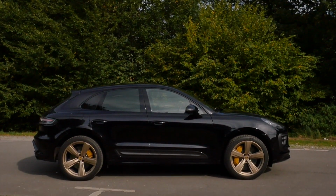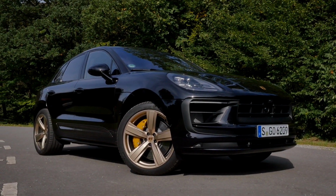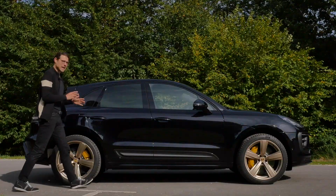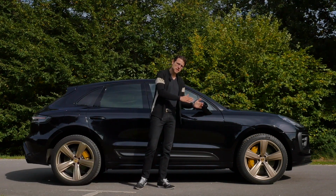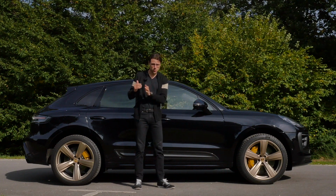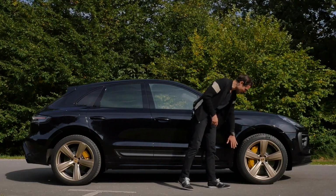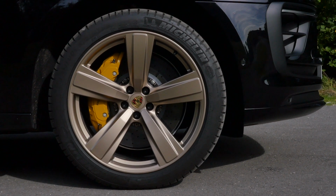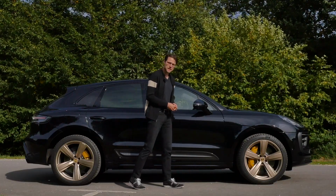A little bit more overhang now on the redesign, 4.73 meters or 186 inches. And here the Macan S automatically comes with 20-inch wheels. 19 would be the standard one for the base model. And then 21-inch wheels, optional. You can also see them here in the obvious golden color. Wow, that looks really massive. In contrast here to the deep black metallic look.